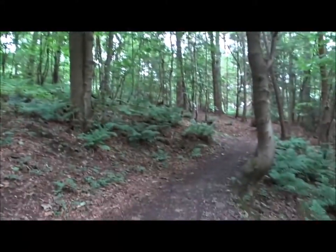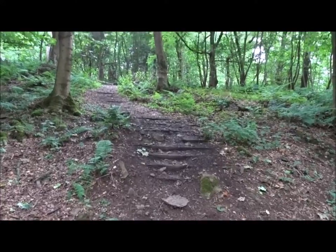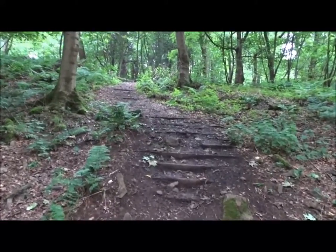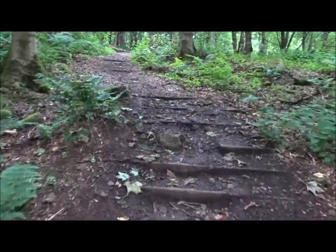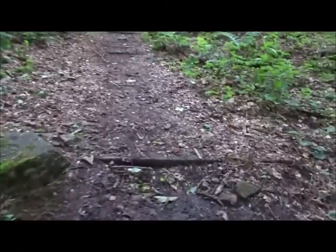You can see here at this point, we are going to the left, going up some very covered over and barely visible stone steps. Concrete steps, they're not that old.